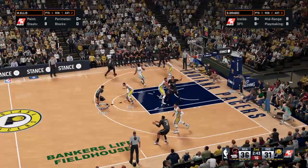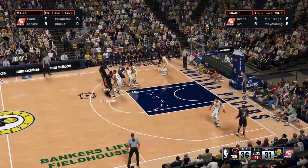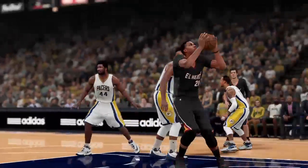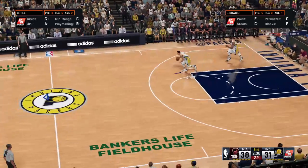Up top, Dragic. He's guarded by Ellis. Whiteside sets the pick for Dragic. Down low, off the pick, and the jam by Whiteside. Boy, he threw out some punishment with that two-hand throwdown. And Clark, now's the time to do it. Continue to attack that rim.